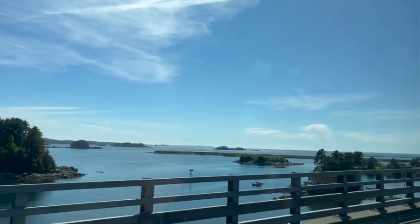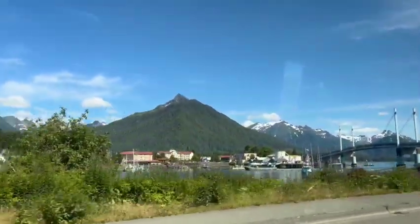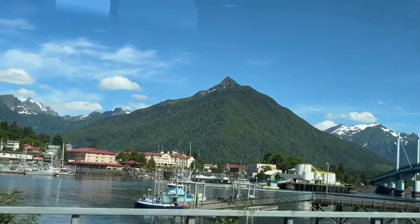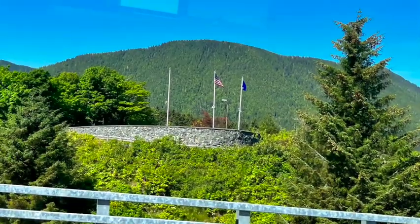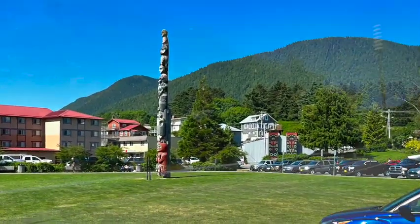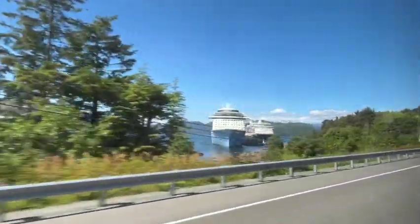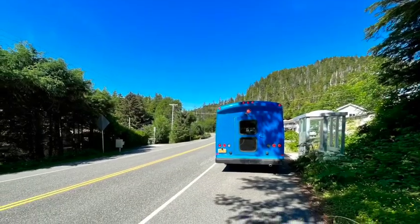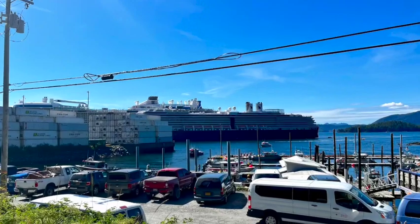Then the line for the bus getting back to the boat was way too long for me, so I grabbed the local transportation, which was $2, a red bus that takes you on the north route. The same 15 minutes to get back to the ship. It was a nice ride. I passed Baranof Hill, past the center of town with the big totem pole, and got to my ship. And a nice short walk from the bus stop back to the boat.